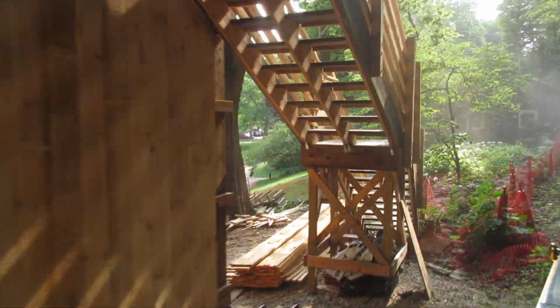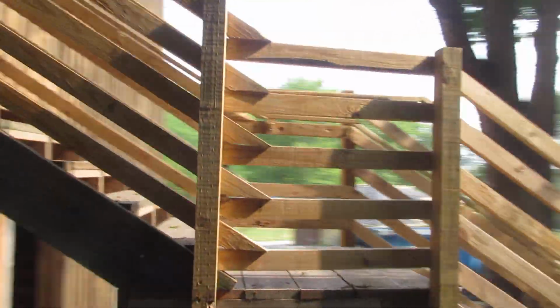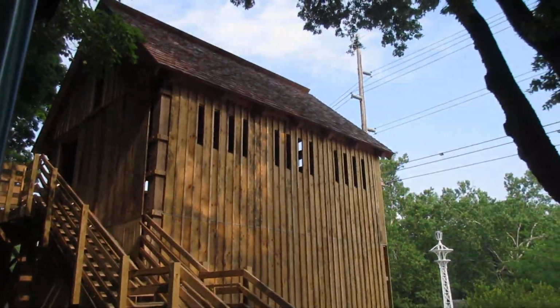Above us are the archaeological remains of the region's old quarantine hospital. Yes, you heard it here first. Dayton was literally across the creek from the pest house.